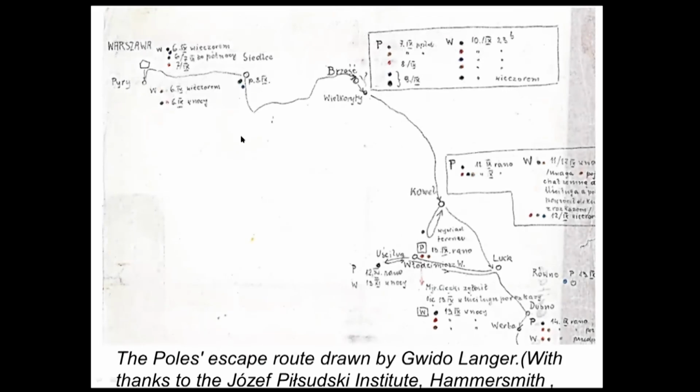When the Poles were escaping from Poland, as the Germans were invading, they went east, primarily east, so that on the 6th of September in the evening, or in the night, they left their workplace, which by then was Piry, to the south of Warsaw, and they went on this general easterly, southeasterly track until they got to this place here called Łuck. They then went west just a little way to Uściług.